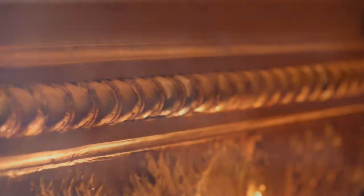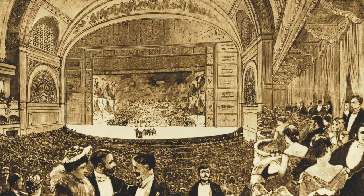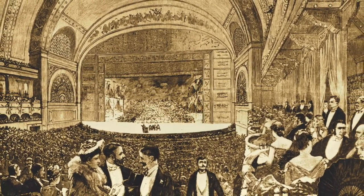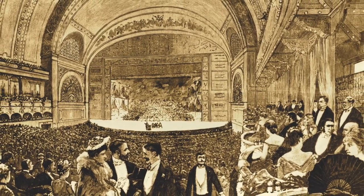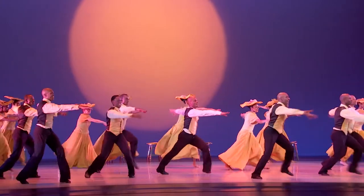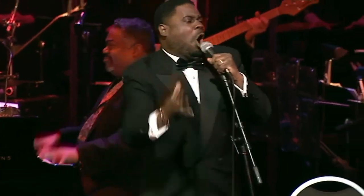The Auditorium Theater is a national historic landmark known around the world for its perfect acoustics, pioneering architecture, and stunning design. In 1889, this Adler and Sullivan masterpiece opened to immense critical acclaim from all around the world. Today, it continues as a living and breathing performing arts space where we host dance, theater, music, and speakers.